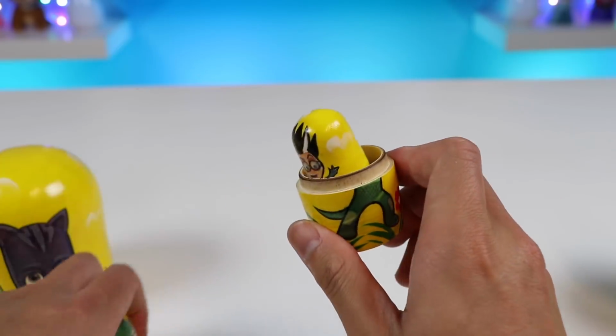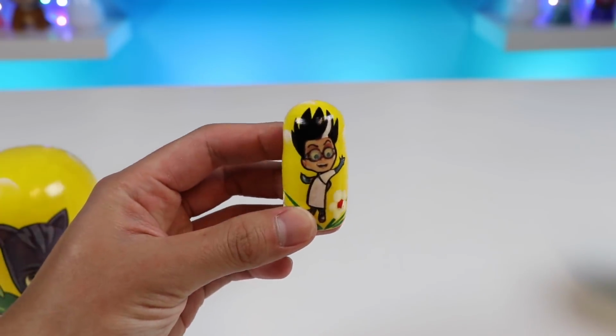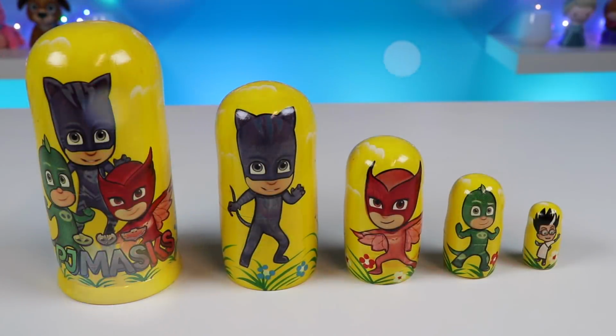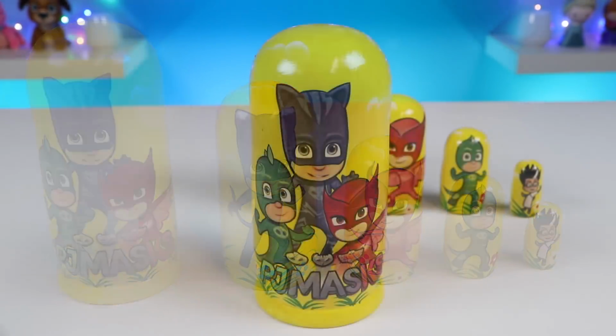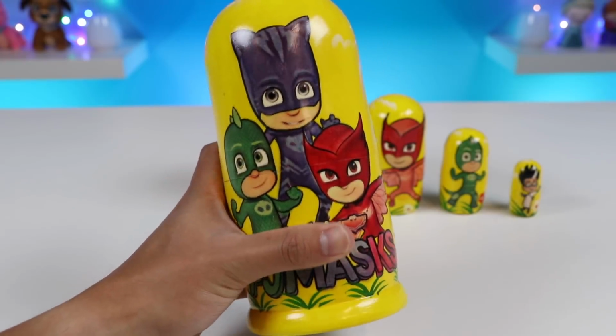And last but not least, here's an extra small nesting doll that has a picture of Romeo on it. Now that we checked out all the different surprises of the nesting dolls, something really cool is about to happen. Surprise toys will magically appear in each one. Awesome! Let's start by checking out this extra large one.